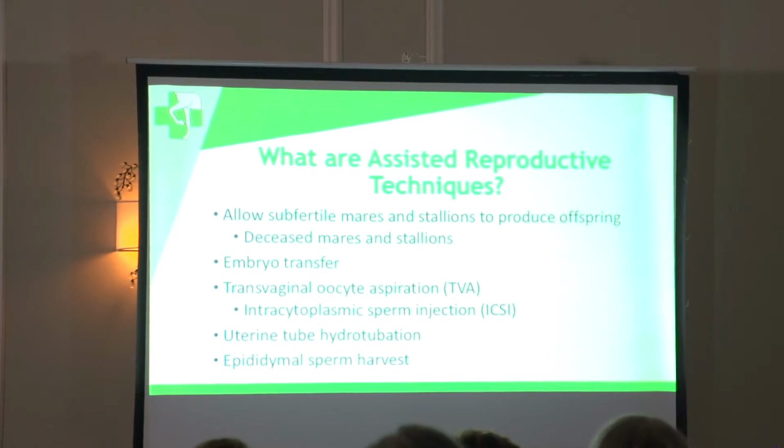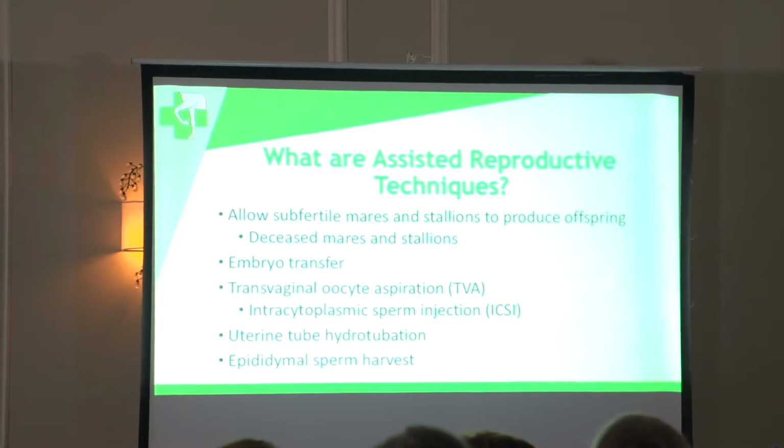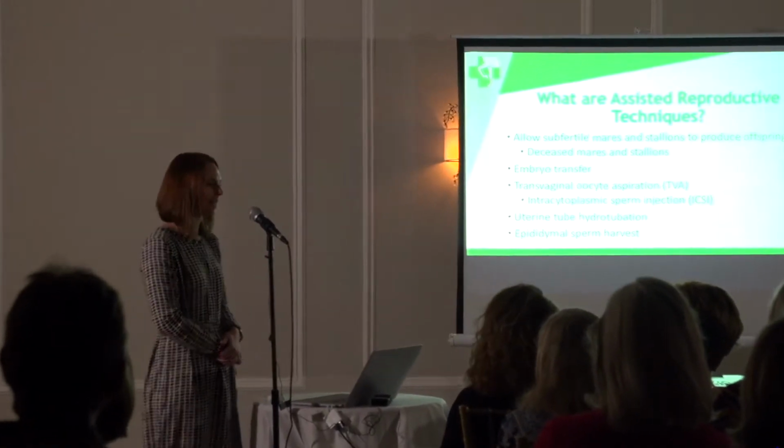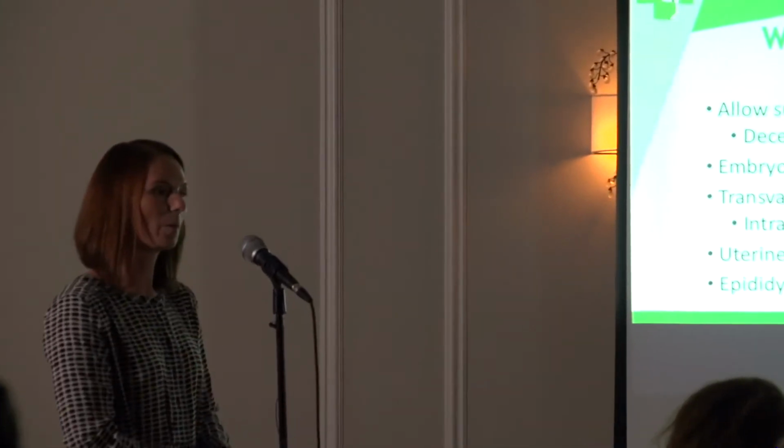A few of the techniques I'll be discussing tonight include embryo transfer, transvaginal oocyte aspiration, along with the intracytoplasmic sperm injection procedure that goes along with it, uterine tube hydrotubation, and then last but not least, an epididymal sperm harvest procedure.